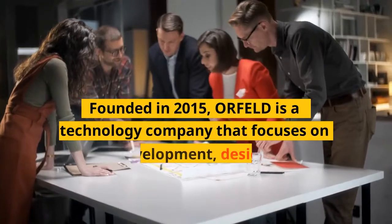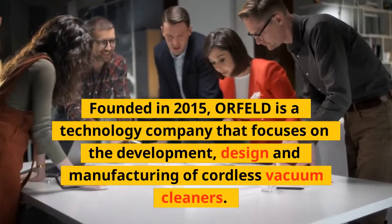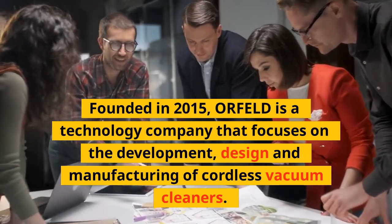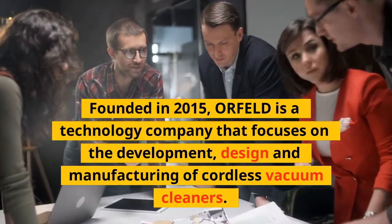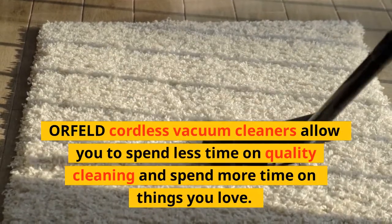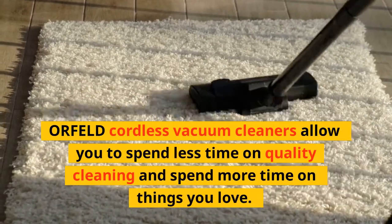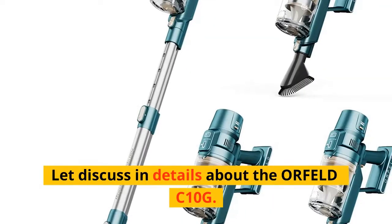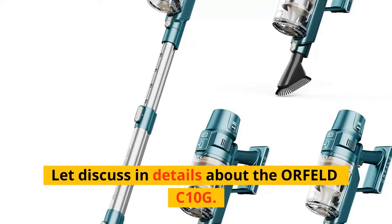Founded in 2015, ORFELD is a technology company that focuses on the development, design and manufacturing of cordless vacuum cleaners. ORFELD cordless vacuum cleaners allow you to spend less time on quality cleaning, and spend more time on things you love. Let's discuss in detail the ORFELD C10G.